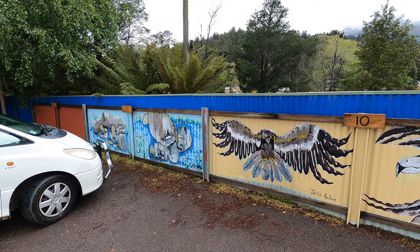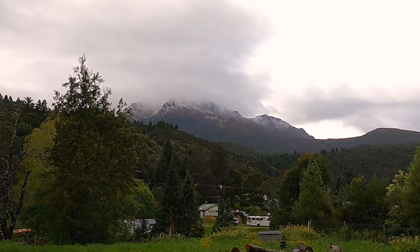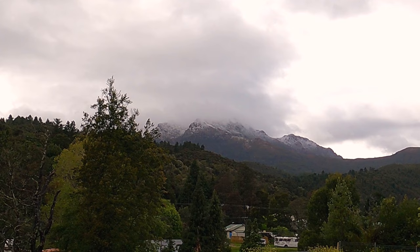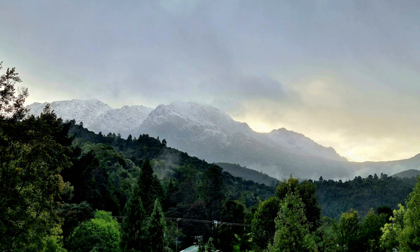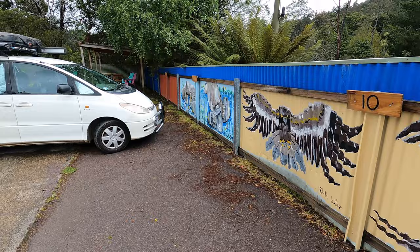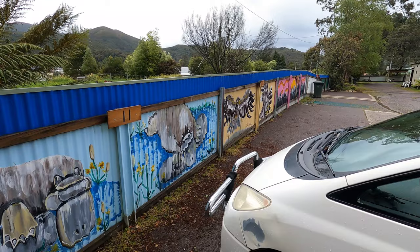From 6 degrees in Queenstown, we got snow here up on the hill last night. Just haven't had the sun in a good spot to get really good footage of it. I might go for a little bit of a drive. But yeah, stayed here last night in the caravan park, unpowered site, $25. Not a lot of free campgrounds around, so I think it was the best thing just to stay in the area. Don't want to go too much off-road.